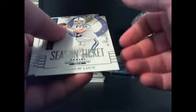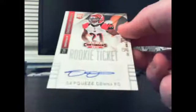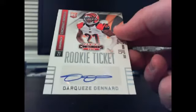Bishop Sankey, NFL draft class. Rookie of the Year contender, Eric Ebron. A Tar Heel boy. And for the Bengals, Darquise Denard. That is a rookie non-variation ticket. I like that dude's autograph, kind of. Jeez, just this week, huh? Wow. Wow.